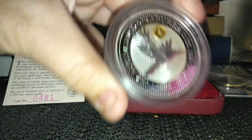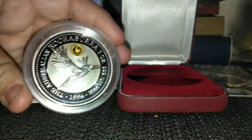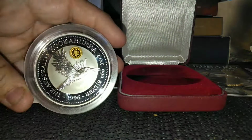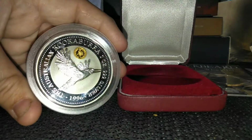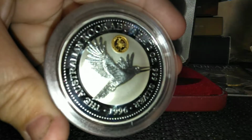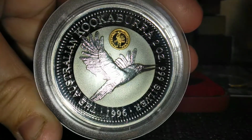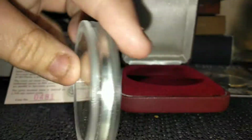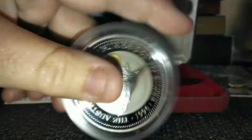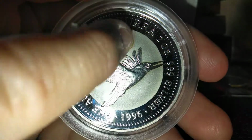Oh wow, wow! I mean, even from that distance, isn't it beautiful? It's actually a Kookaburra caught in flight. Isn't it? It's beautiful. 1996. There she is again with the beautiful pearls. But the weight of this is amazing. So there we are with the actual gold privy.